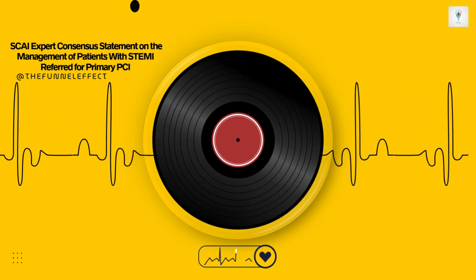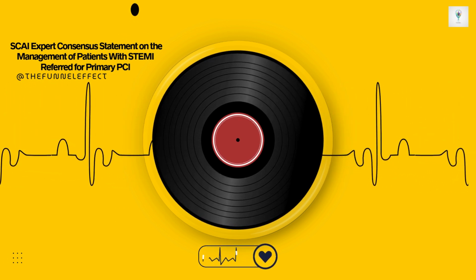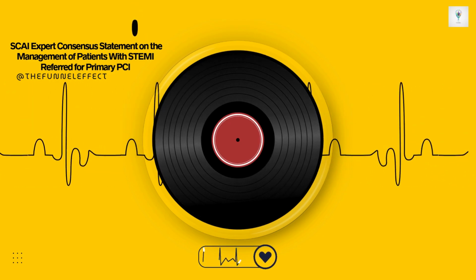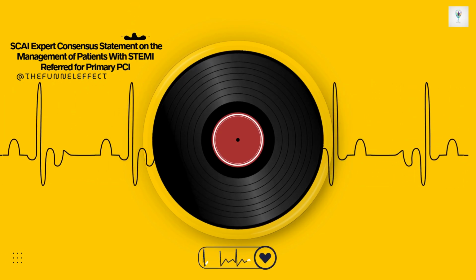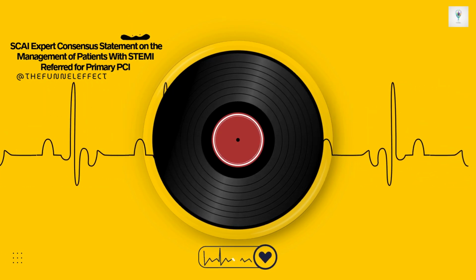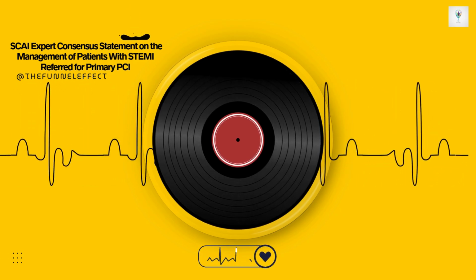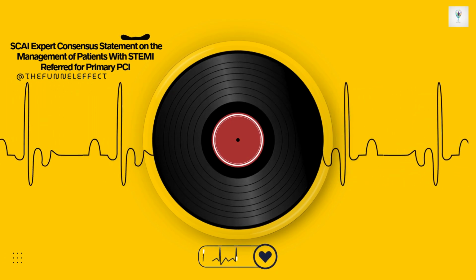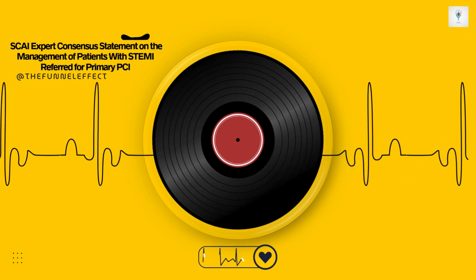Given how important LVEDP is, what about the old school left ventricular angiogram, injecting dye directly into the ventricle? Does that still have a role in routine STEMI care? Its role has really diminished quite a bit. With POCUS being so readily available now, we can assess the heart's function both globally and regionally, non-invasively and quickly. So when would you do an LV-gram? It's generally reserved for specific, often ambiguous situations.